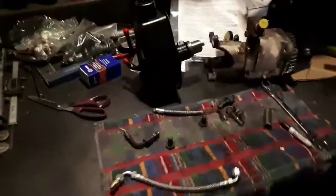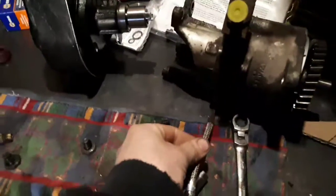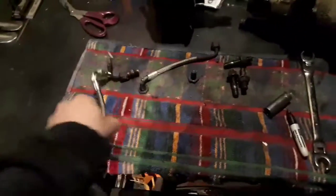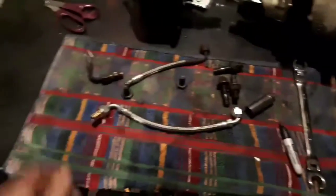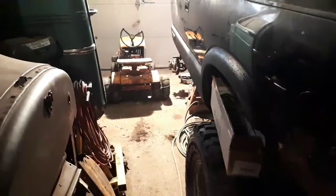I also couldn't get this line off. It's an oil return line from your vacuum pump back to the block on the motor. I priced it out through Cummins, and they wanted an arm and a leg and my unborn child. So I went to the local hydraulic place that we have around here, and they fabbed up this little line for me. So that's going to work out good. Nice little steel braided line. Gave me a new fitting. So that was a hell of a lot cheaper than having the other one shipped or buying it through Cummins. So that worked out.